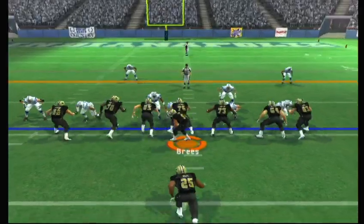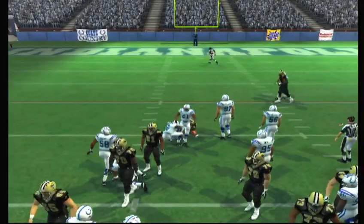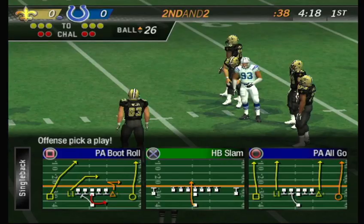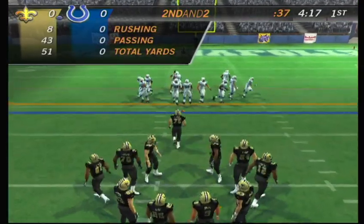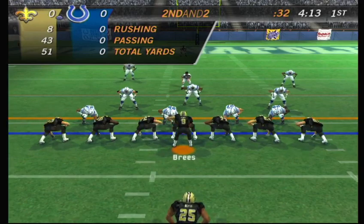Only one man back. Give it to the halfback. Number 41 is there for the tackle at the 26. You can't have a good running attack without blocking, but blocking alone won't get you what you need. You've got to have a back who can find the holes when they're there.